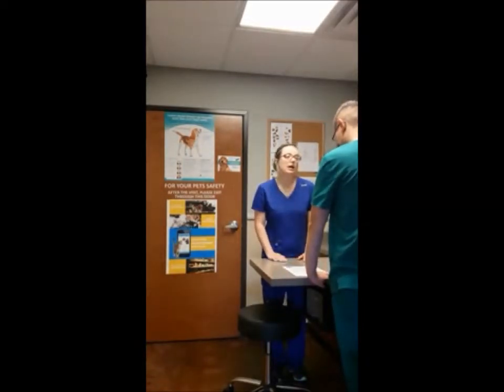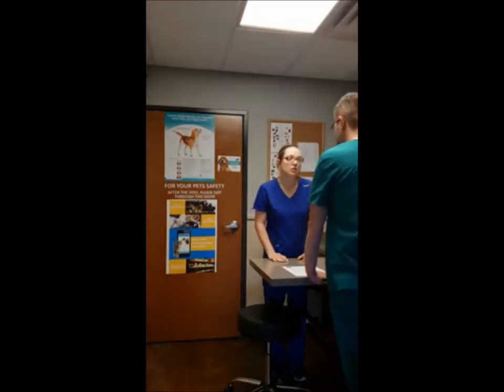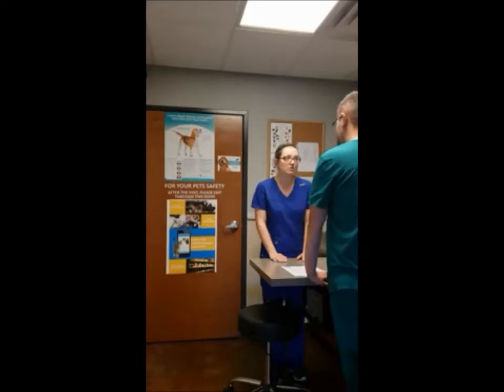Okay. Do not allow him to lick or chew on the incision site. If he does, then he'll need to wear an e-collar, and you can purchase one of those from us or at the local pet store. Just make sure that he's not licking that area, because that could cause a complication. He could reopen the incision site, he could cause swelling, he could cause drainage, and it could also cause a really bad infection. Oh, ew. Yeah, you don't want to deal with that.